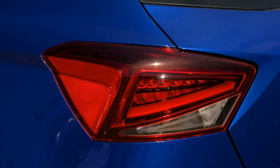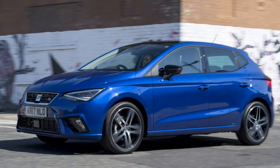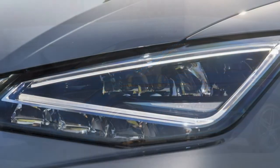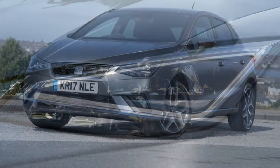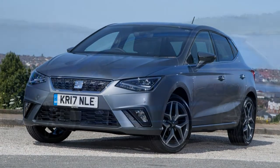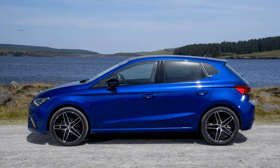What's a SEAT Ibiza like to live with? Here is our long-term test. Rivals for the new Ibiza are many, for example the usual suspects in the form of the Ford Fiesta and Vauxhall Corsa, and also the Peugeot 208, Renault Clio and Skoda Fabia.